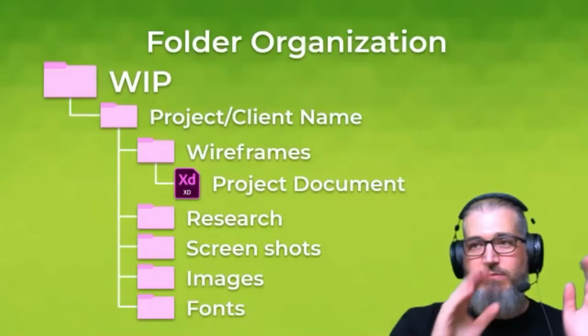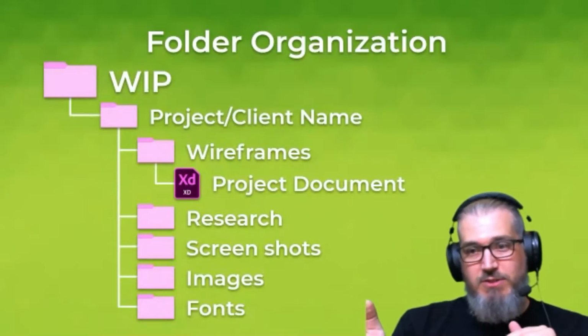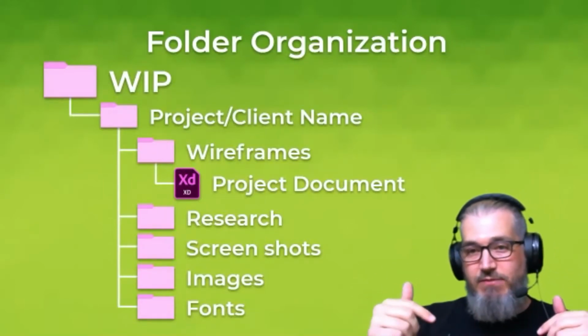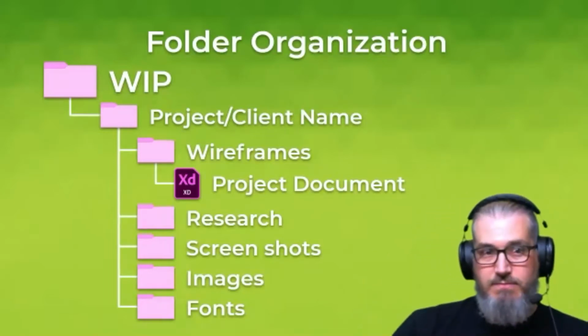So even if you hand this folder and all your documents to someone else, they can go, oh, okay, this is where your images are. This is where your fonts are. This is all the research that you've done before. And if anybody asks you about your research, you can say, okay, here's my research. It's done and it's over with.